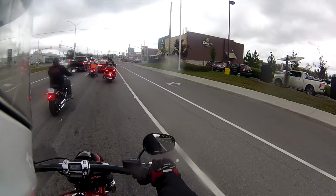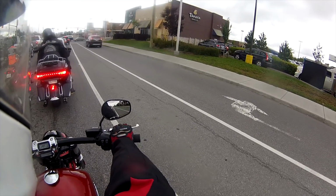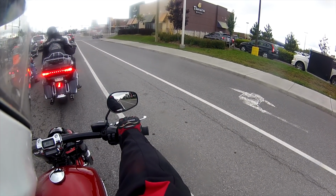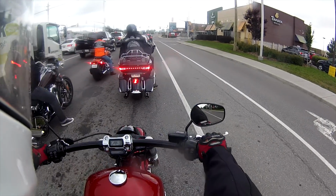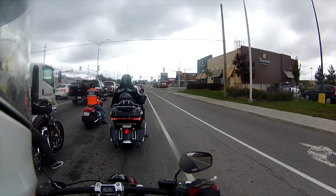Brakes seem good. If you look at my brake hand, you can actually see that's pretty much it for brakes from off to full. So brakes are really tight.